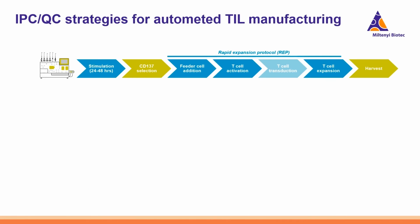Now, let me spend just another slide to show you a very brief overview of the in-process and quality control steps required for a smooth TIL process workflow. First, we need to determine the characteristics of our starting material, which might be very variable. So we also need the cell numbers that we are starting with. And those need to be entered as an input parameter and will be protocoled by the device.